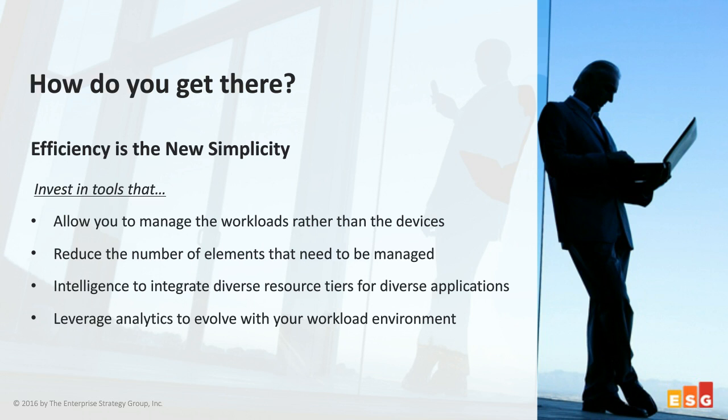The first is the focus on workloads rather than devices. Device management tends to be very focused on hardware and infrastructure. People that build hardware arrays are very proud of them, and they like to build management that highlights all the little nuances of the system. When at the end of the day, the focus should be on the workload. The focus should be on the application and automating the infrastructure to that application.